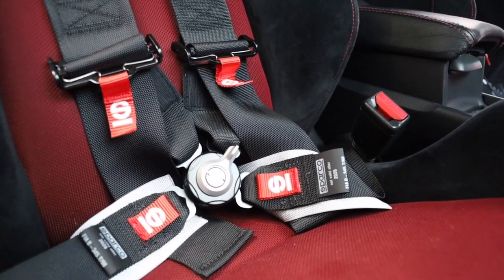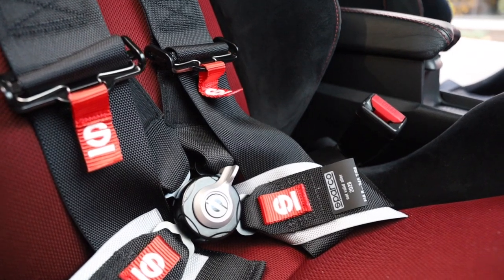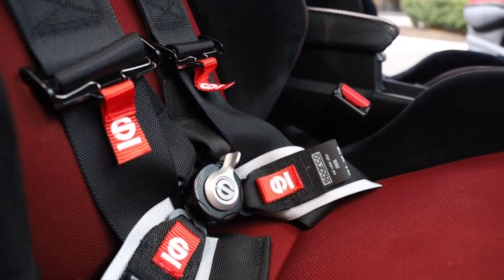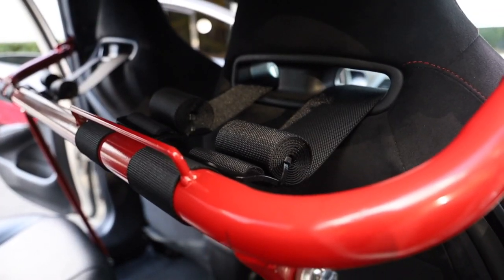So I have that, and then as you guys can probably see, I have my seatbelt kind of wrapped around the back of my seat because I don't like the seatbelt light turning on, but I'm probably going to go to the junkyard, cut off a seatbelt, and then just put it in there. Obviously, I'll have the harnesses on when I'm doing that because it's got to be safe.